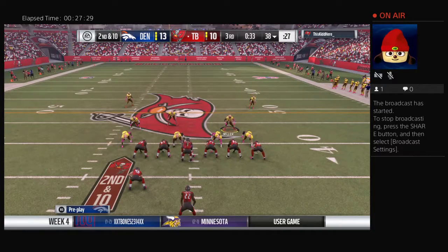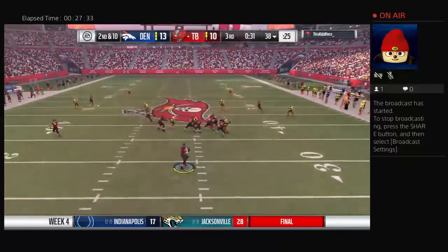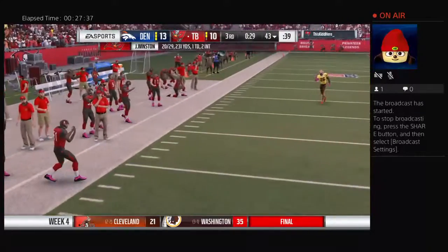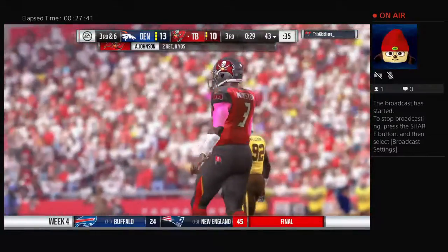Looks like the defense in press coverage here. A 2nd down throw for Winston, and he'll be out of bounds after getting this one across the 40. It'll be a gain of 4, and that's going to lead to a 3rd down.